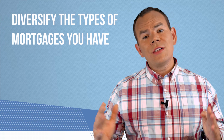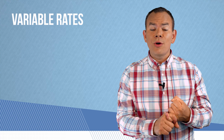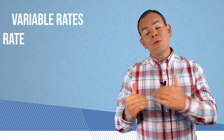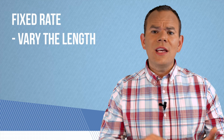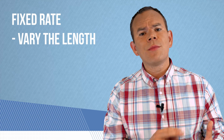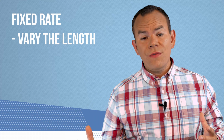You need to diversify the types of mortgages you get. So what does that look like? Well, for starters, you might want to put some on variable at the moment because variable rates are really low, so you can cash in now. You definitely want to be fixing some, but you want to fix some at 1 year, some at 2 years, some at 3 years, some at 5 years. You may even be able to find some rates at longer than 5 years.